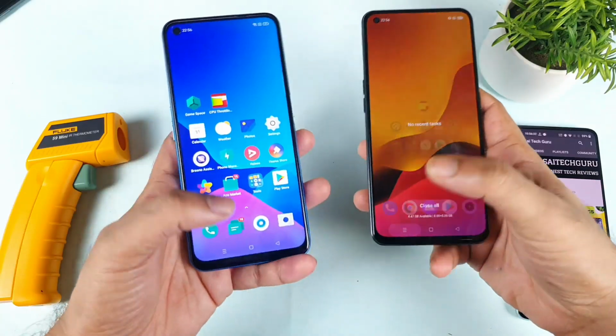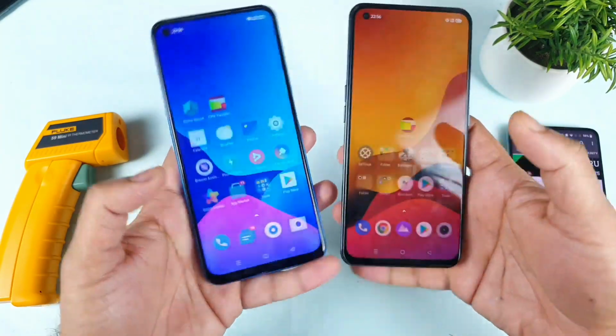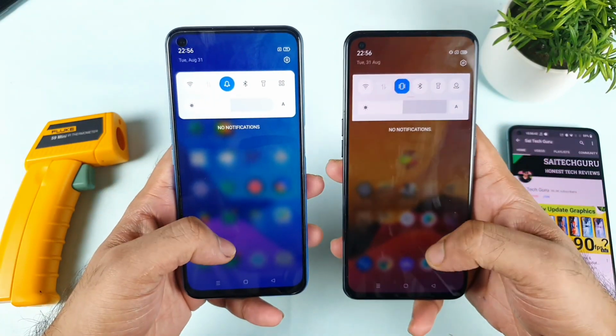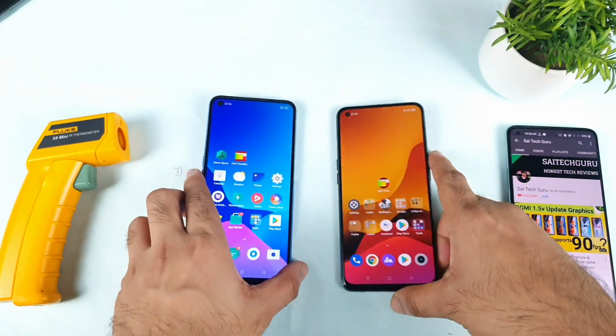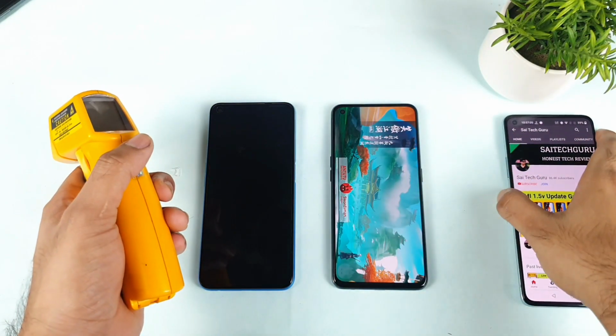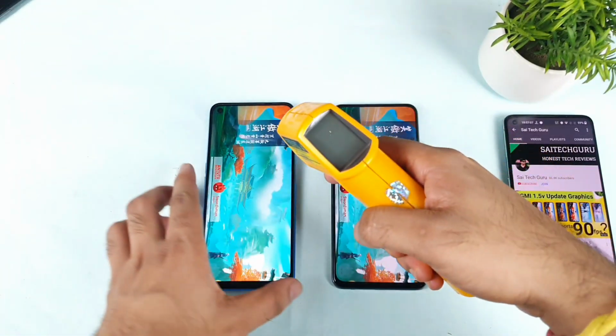All the apps are completely cleared from the background. As you can see, friends, everything is pretty clean, and I'm using the brightness at about 50%, as you can see, exactly. So 50% brightness in both phones. Now let me start the AnTuTu benchmark application. At the same time, I started the benchmark application on both phones.